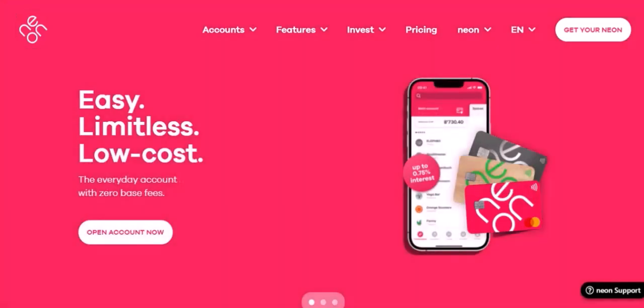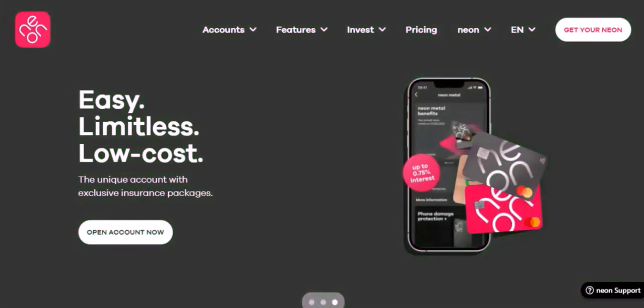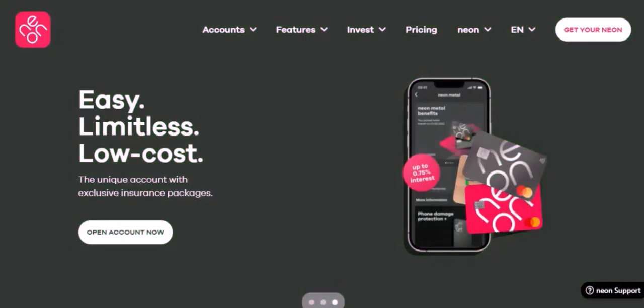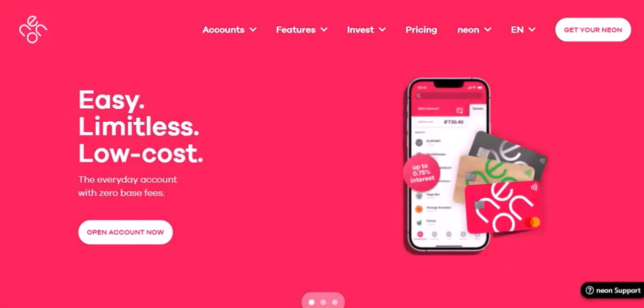Have you ever looked at a credit card and thought, this just isn't flashy enough? Well, you're not alone. Today, we're diving into the world of neon cards. What are they, and why are they making waves in the financial world? Neon cards are a relatively new concept in the credit card industry. They're characterized by their distinctive, glowing neon accents.